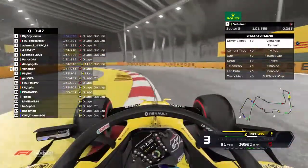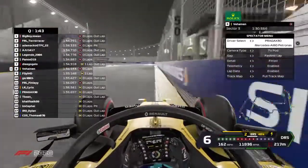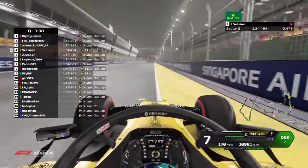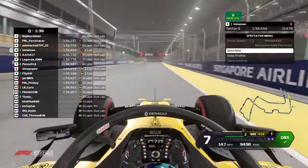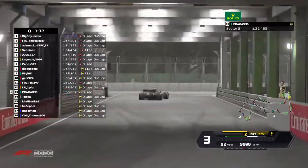And that's his lap done then, as we'll go on board with Verhanen, and then we'll go on board with Lewis Marshall, Praga in the Mercedes. Verhanen then comes around the final corner, runs out of VRS, and does a 1:34.4, takes 4th place. And we now go on board with Lewis Marshall or Praga.